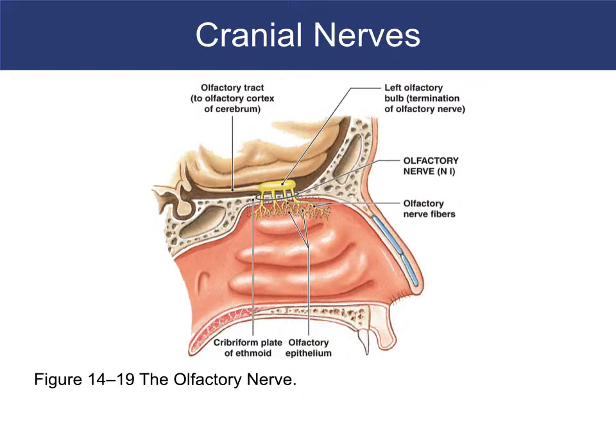What's that bone right there called? Maxilla? Very good. You guys got to watch me now, because when I see pictures like this, I realize that A&P is not something you just study for one test and then forget about, right? So what's that bone right there called?